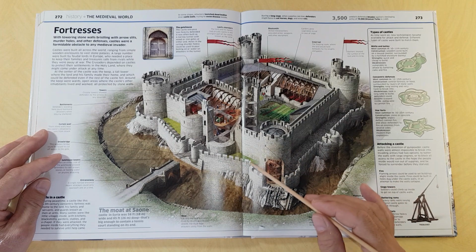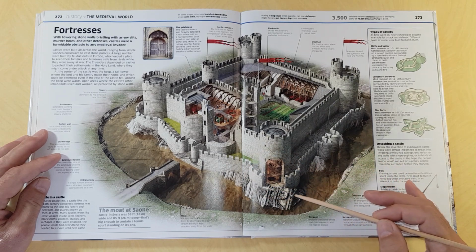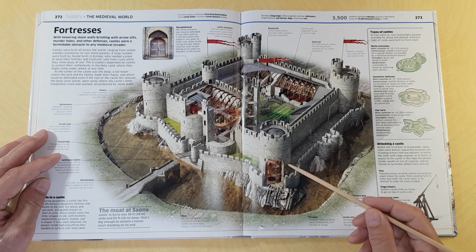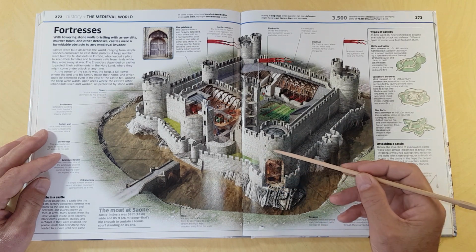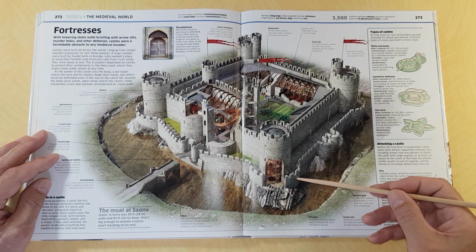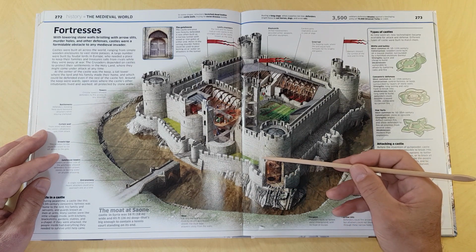An interesting part of this castle that we can see on the illustration is this part, the dungeon. But it was also a very, very sad place. Prisoners could be locked away underground with no hope of escape.